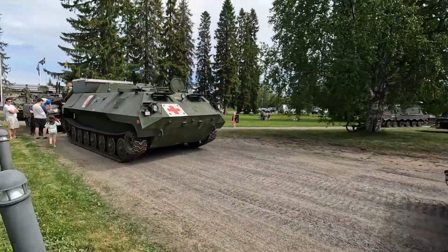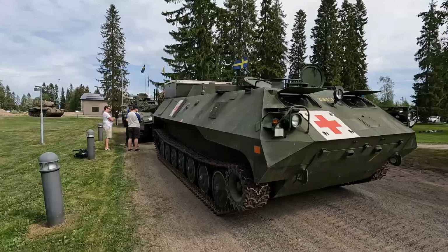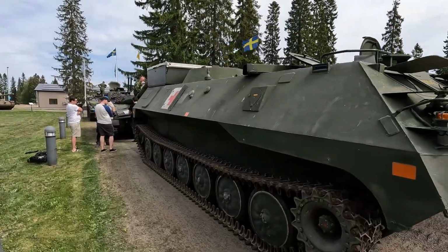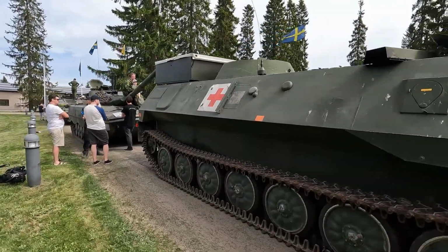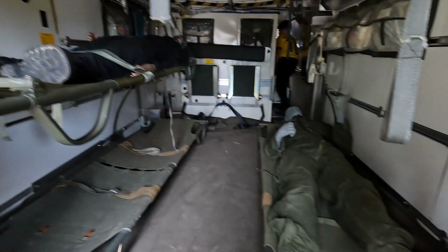You get that one. It's massive. Look at the size of that. It's probably got an operating theatre inside it. That's huge. I think these two are done for, though. They don't look very well at all.